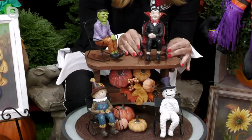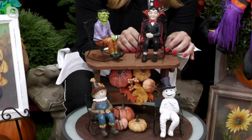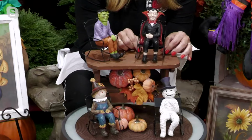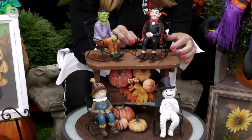Then the second choice we have, this one is our Dracula. So cute. We only have 180 of those to go around. Now, Dracula is adorable. It actually reminds me of a grandpa, just sitting there as the little kids are telling their stories to him, and he's very patient. It even has his little fangs sticking out.